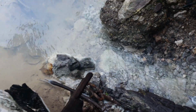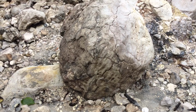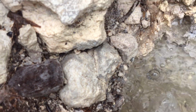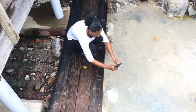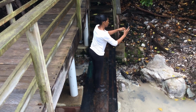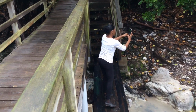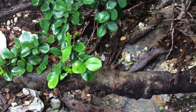Into the little spring right there, bubbling away. I must say that the smell of sulfur is very strong over here. Welcome to Soufriere.